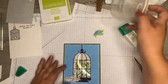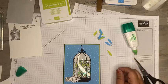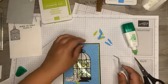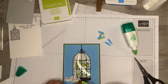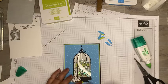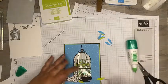Then I got some feathers that I cut from the Tahitian Tide and Parakeet Party. I'm going to take some tweezers here and decide. So the green I've got going up against the blue, but I went ahead and made some blue ones as well to go up against the bird cage. I don't know if you can tell the detail on these in the camera, but these have beautiful detail in the die cuts. It gives it a little bit of something extra.